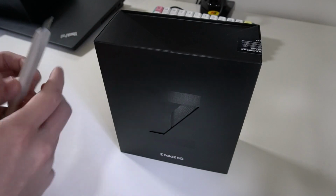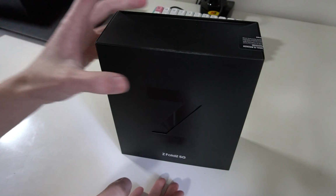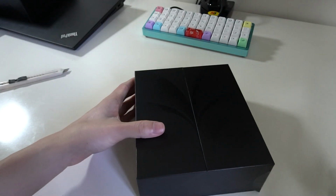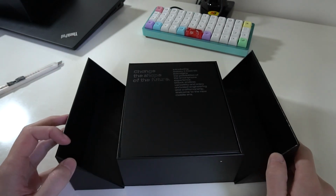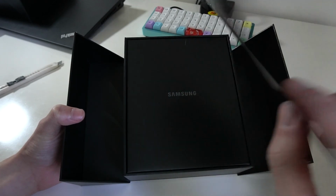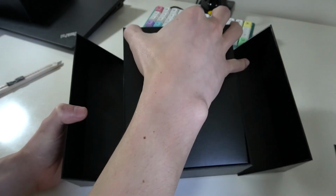Okay, there's another seal up here, and I'm talking an awful lot, and there's nothing happening. Alright, so let's slide it out. Wow, okay, so that's that. Ready for the unfolding. Change the shape of the future. Introducing Galaxy Z Fold 2 5G. Nice. I like card stock. Thick card stock. Here we have a package full of cool things, I suppose.